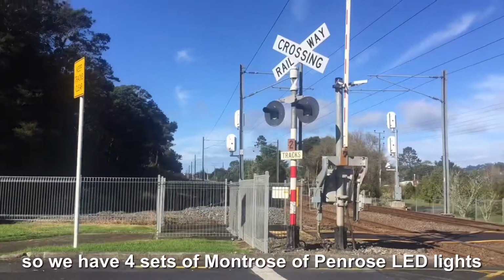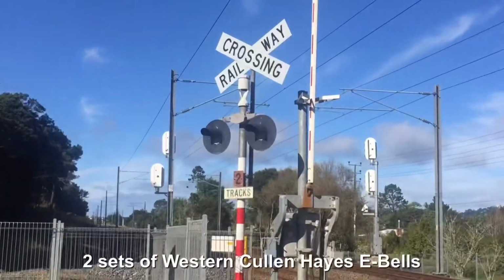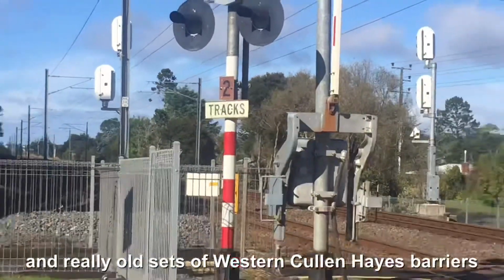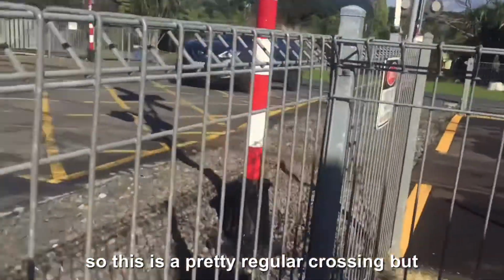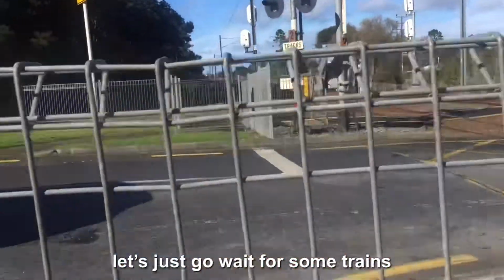So we have 4 sets of Montrose of Penrose LED lights, 2 sets of Western Cullen Hayes E-bells, and really old sets of Western Cullen Hayes barriers. So this is a pretty regular crossing, but it's really nice. So let's just go wait for some trains.